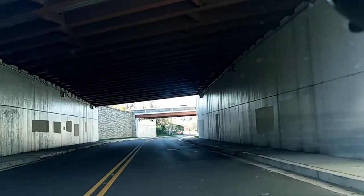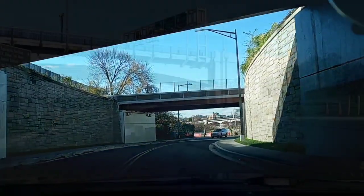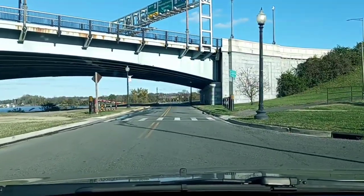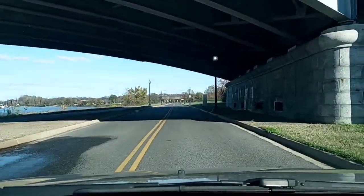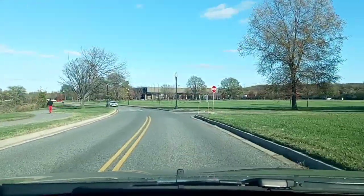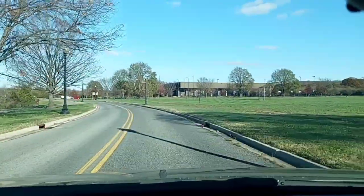So we covered Ward 8 in the last video. Today is about Ward 7. So, family, to begin our exploration of Ward 7, this time we're making a right onto Anacostia Drive, and this is part of the Ward 7 boundary. Last time we were doing the Ward 8 side of Anacostia Park. So Anacostia Park has Ward 8 and Ward 7.